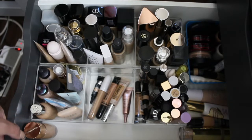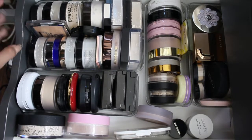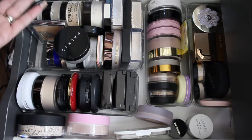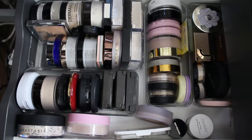Let's do powders. I don't have any powders pulled in yet. Okay, for powders, I think I want to pull in the Hailey's Beauty because we're doing Hailey's Beauty concealer, setting spray. So maybe we'll pull in the Hailey's Beauty powder. Should we do a Hailey's Beauty foundation too? 3 foundations? Maybe I do that. So I'm gonna pull that in for a loose powder.